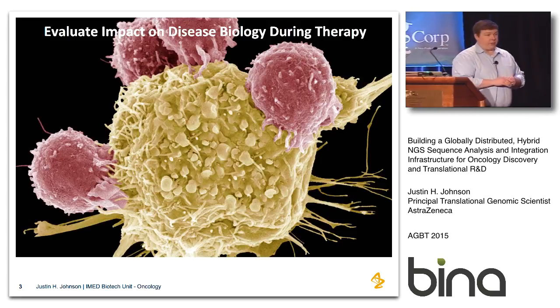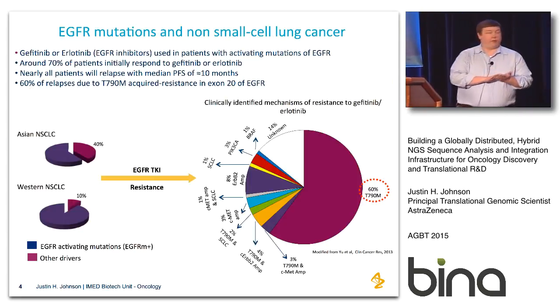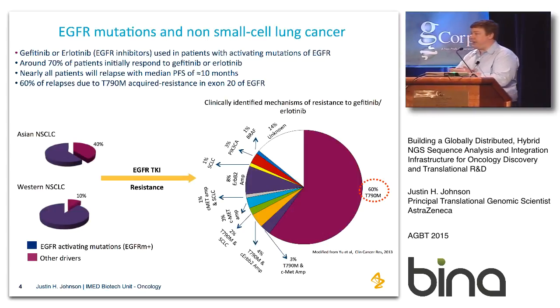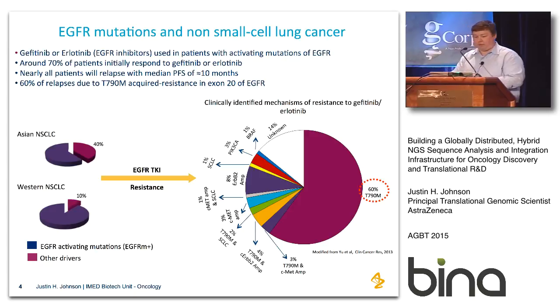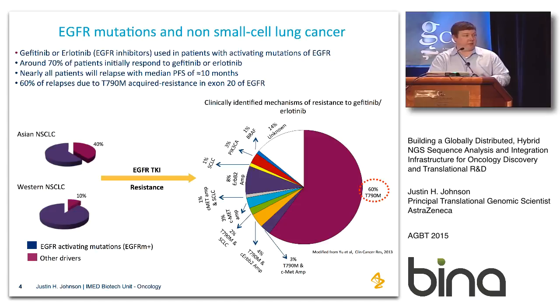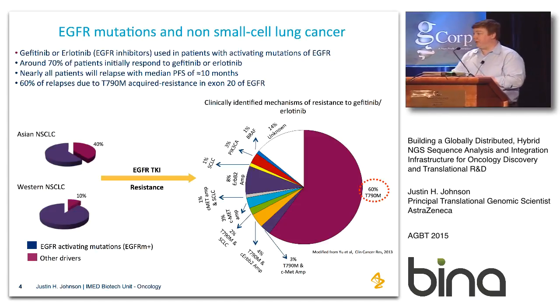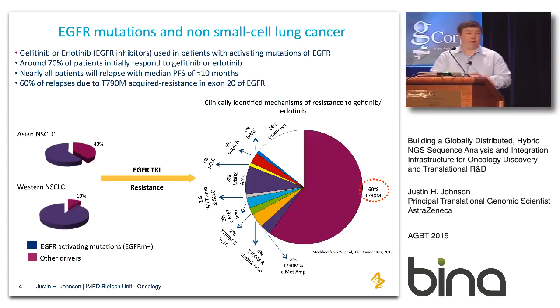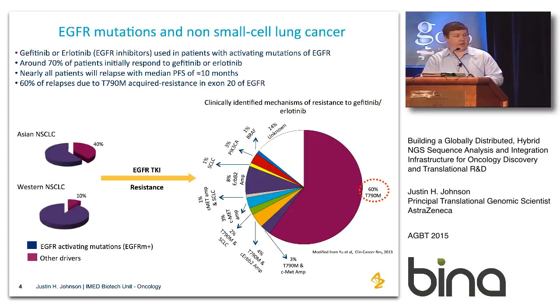So, for example here, I want to talk about our EGFR franchise at AstraZeneca. It's pretty well understood that folks that have an activating mutation in EGFR respond really well to EGFR inhibitors. Sounds pretty straightforward. Unfortunately, we also know that the vast majority of them go on within about 10 months to become resistant to these inhibitors. And about 60% of this progression is due to a single amino acid change in exon 20 of EGFR, the T790M.